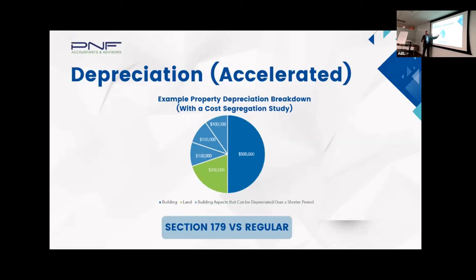So now I can take this $100,000 and divide it over 7 years, not 39 years. So now I have a bigger depreciation, so I don't pay any income tax on the income right now for the next 7 years or 10 years or 15 years. It depends on how long this depreciation will last until it's fully consumed. Now, when you come to sell, this depreciation gets recaptured at, again, a 25% tax rate.